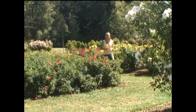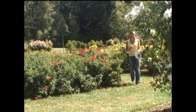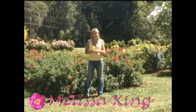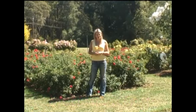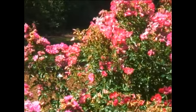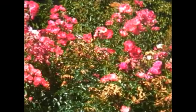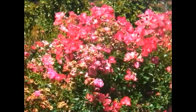In such a popular, diverse group of plants like roses, it's hard to stand out from the crowd. But there's one collection that continues to steal the show, the flower carpet roses. Once established, they produce masses of flowers all season long. I'm talking up to 2,000 blooms per plant.